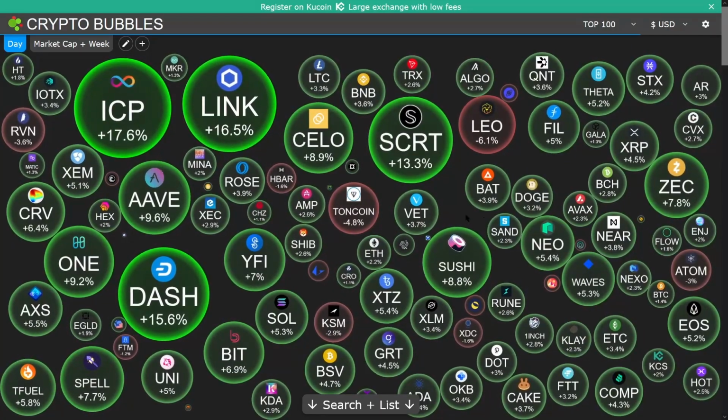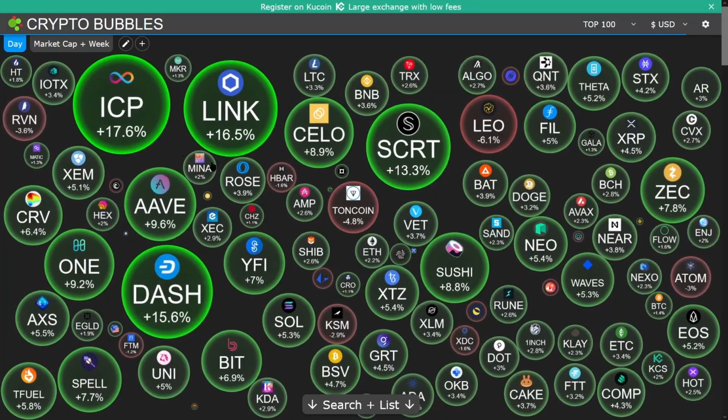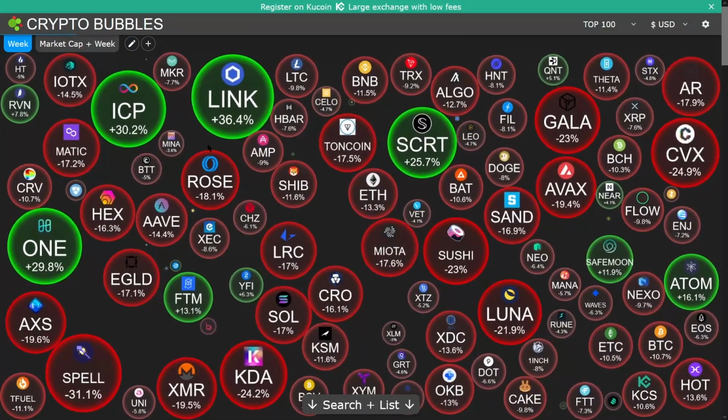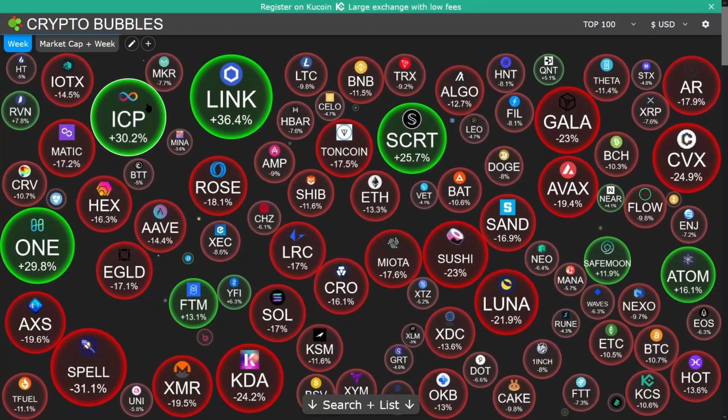Price action is definitely remaining strong at potential support here. As we can see, this downside is very minimal in my opinion. Zooming out to the week, we do see some projects continuing to experience upside here. As we mentioned, ICP, Chainlink, experiencing some very nice upside here.